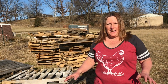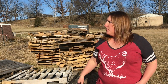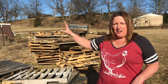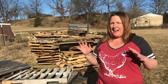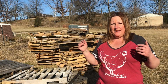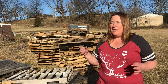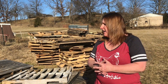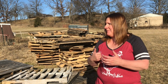This is a stack of 100 pallets. That's awesome. Most of them are going to be used on my garden for fencing. But right now I think I'm going to pick out 3 to 5 to do a compost bin. So I want to get not the worst rotted ones, but not the best ones that I want for the fence. So some moderately good shaped pallets, and then figure out where am I going to put that compost bin.